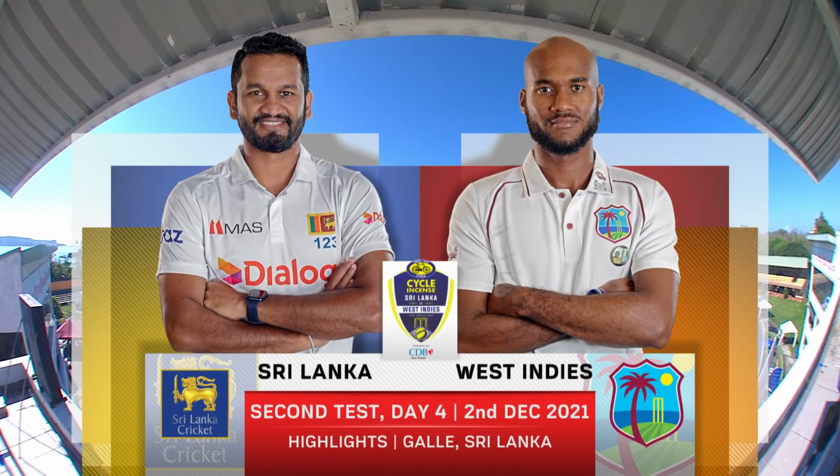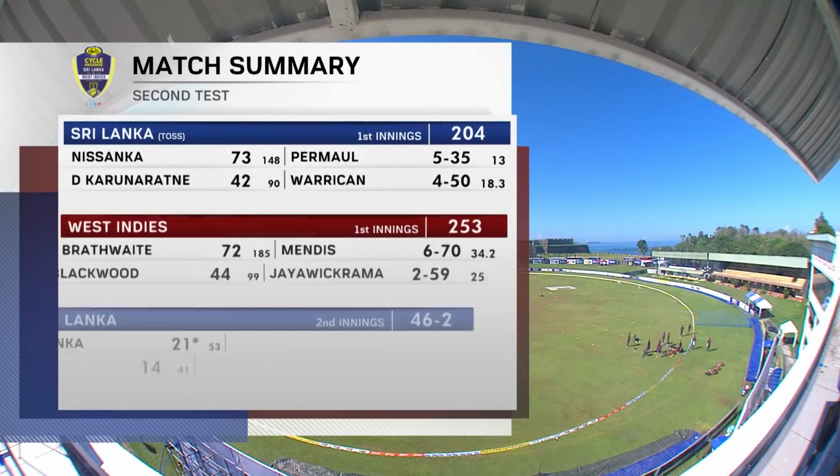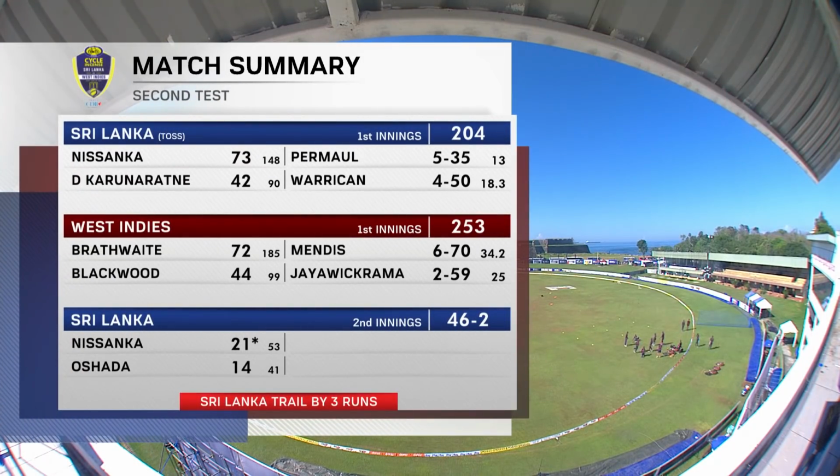It's day 4 of this absorbing second test match, Sri Lanka versus the West Indies, happening at the Galle International Stadium. And well, it was really good to see a full day's play on day 3, and the Sri Lankans are just 3 runs behind the West Indians after losing 2 wickets, trying to wipe off that deficit of 49 after the West Indies were bowled out for 253. Ramesh Mendis was outstanding with 6 for 70, and Praveen Jayawickrama supported him with 2 for 59. So we are also looking forward to another absorbing 4th day. So let's go across and join our commentators.